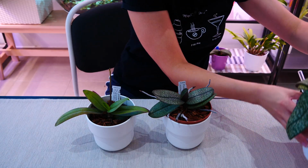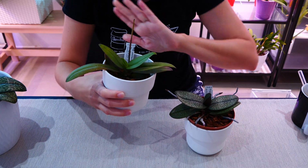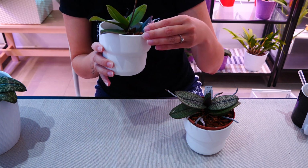All right, so there are 2 here that have flower spikes. Which one are you? Look at this one. The spike is quite big. Oh, I have 2 spikes. I have another spike here. So this one has 2 spikes. I'm so excited.